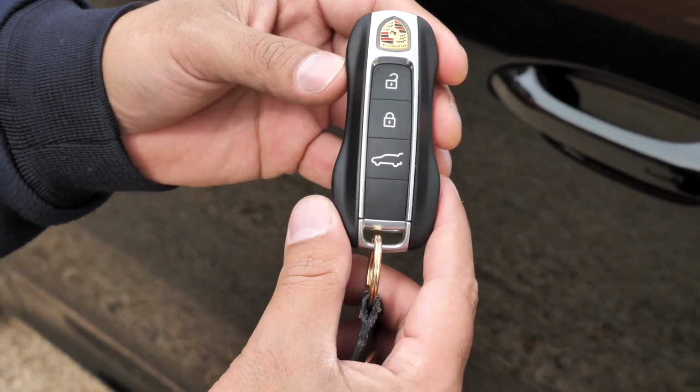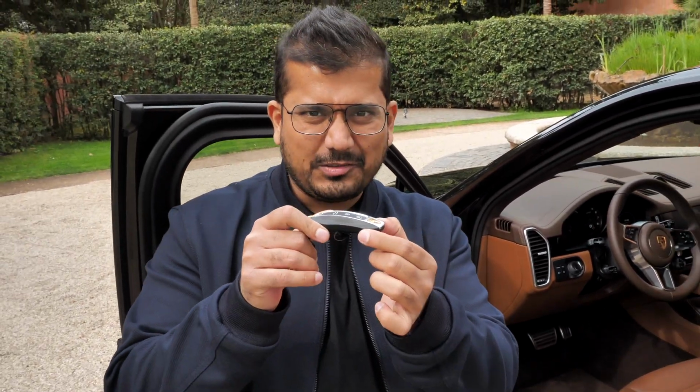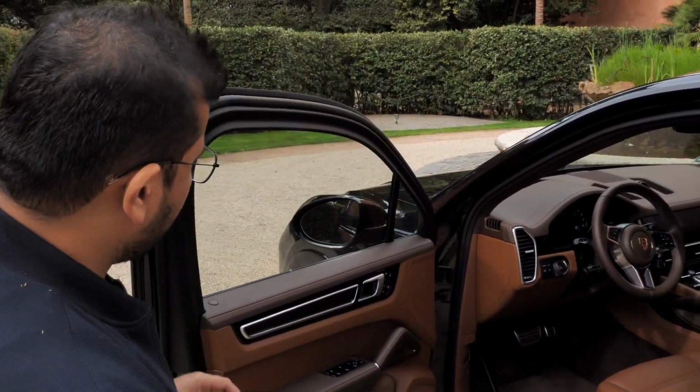Here we have the key, same key as the Macan. But you know, I used to eat these chocolates as a child, which had the shape of a car. They were looking exactly like this. Do you guys know what chocolate I'm talking about? Put it down in the comments below if you do.